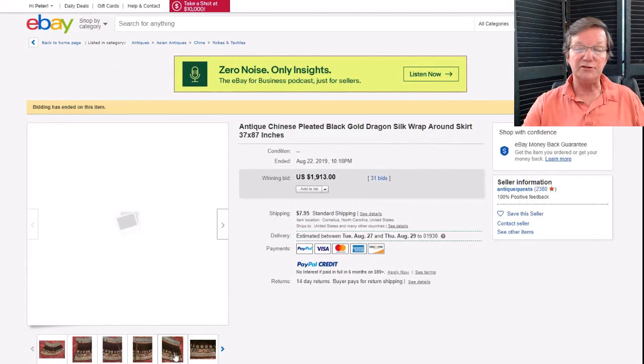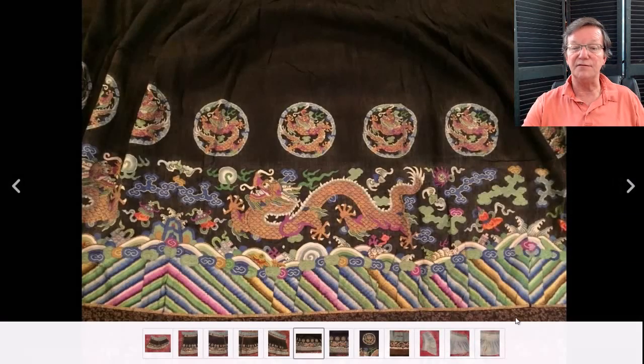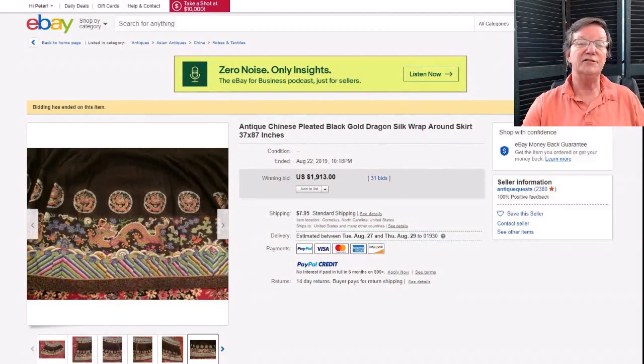Always look at the workmanship. Always look at the workmanship on this. And this was beautifully detailed, fine needlework, lots of dragons, which makes it very desirable, and it did fine. All right. Always look at the quality, and if you're not sure, just leave a bid on it.